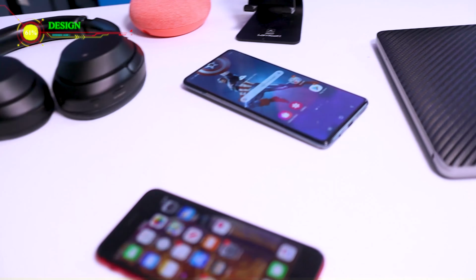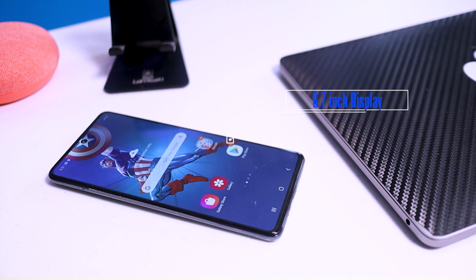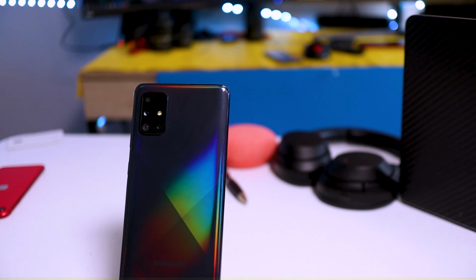So let's do a quick comparison between both phones, and I'm going to break it down into different categories. I'm going to start with the design. The Samsung Galaxy A71 has a 6.7-inch display, and it's actually a flat display. At the back of the phone, you're going to find your quad camera setup. I'm going to talk more about the camera in a little bit.